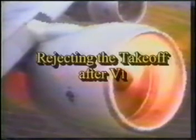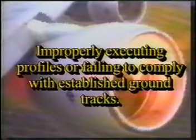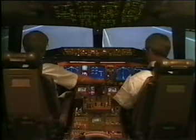While the likelihood of high-power engine surge is rare, the startle factor associated with loud bangs and airplane vibration has led to instances of inappropriate action such as rejecting the takeoff after the V1 speed, shutting down the wrong engine, improperly executing the failure climb profile, or failing to comply with established ground tracks to clear rising terrain. Only take action to address the surge after stabilizing the flight path.